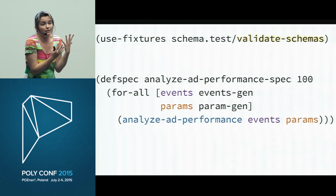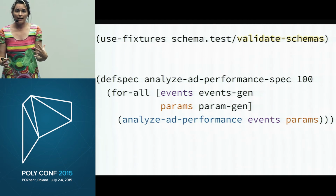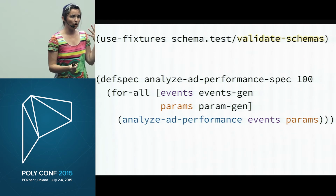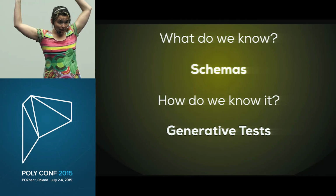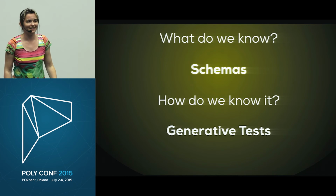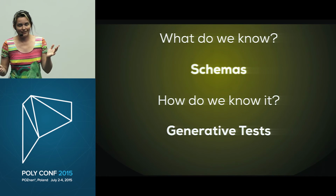Because now this is my compiler. This is my evidence gatherer that the types I have inserted, the types I have annotated my code with, are correct. So what do we know? Schemas! How do we know? Generative tests! This makes me happy, but obviously.